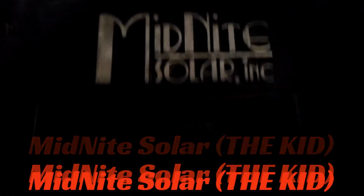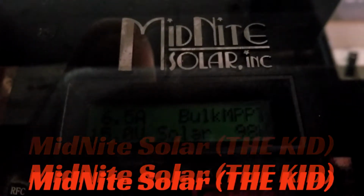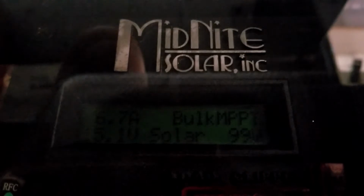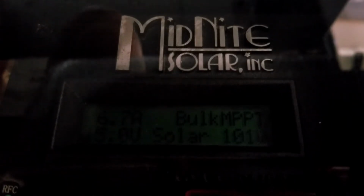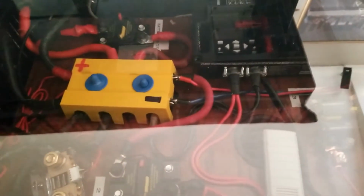So let me bring it to the charge controller. It's almost 100 watt. Oh, it just changed. You caught that on camera. And 100 watt. And we started pumping some power, 6.7 amps into the batteries. And guys, this build is something. Saw that? 101. And this machine has been working flawlessly with no complaint, no problem.